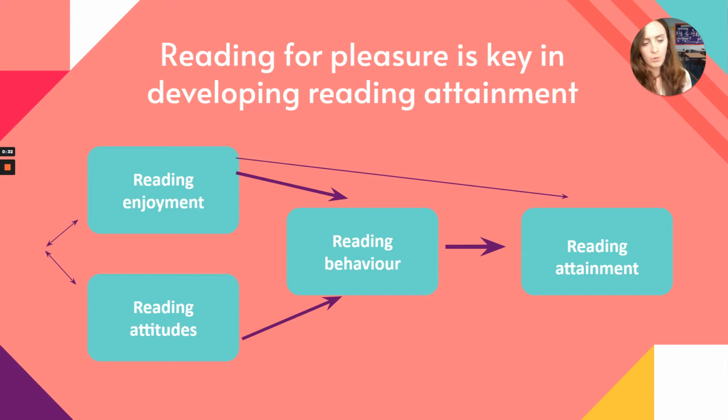Here's a little diagram on the board which really illustrates just how important reading for pleasure is in developing reading attainment. And what I mean by reading attainment is your child's success in reading in any given subject. So whether they're walking into a geography classroom and reading about volcanoes, or walking into a maths classroom and unpicking the question that they're being asked, reading for pleasure is absolutely crucial in this.